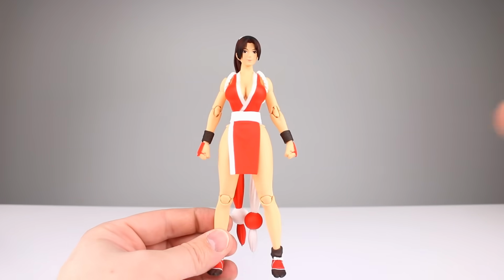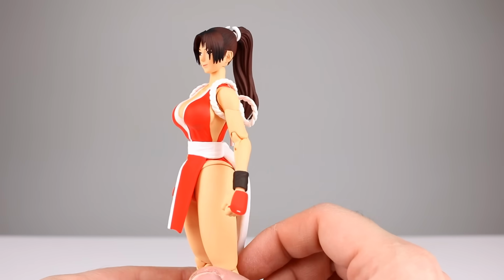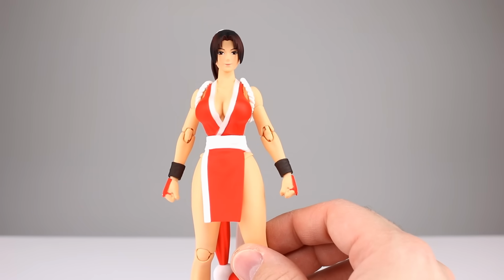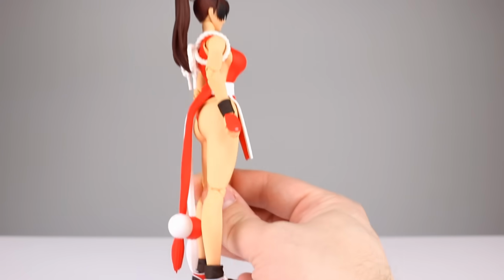I do think having the bright red and white outfit, it should have had a wash or something to bring it to life. But it looks good overall. And proportioning is not bad. I'd say maybe her shoulders could be a little bit wider, but it's probably okay, really. I think they're probably all right.